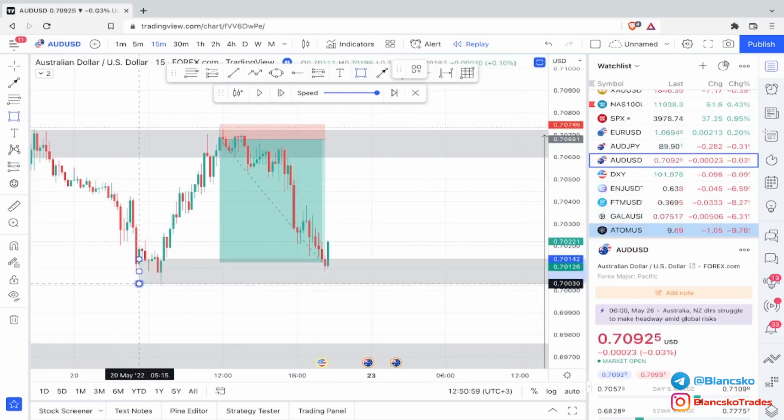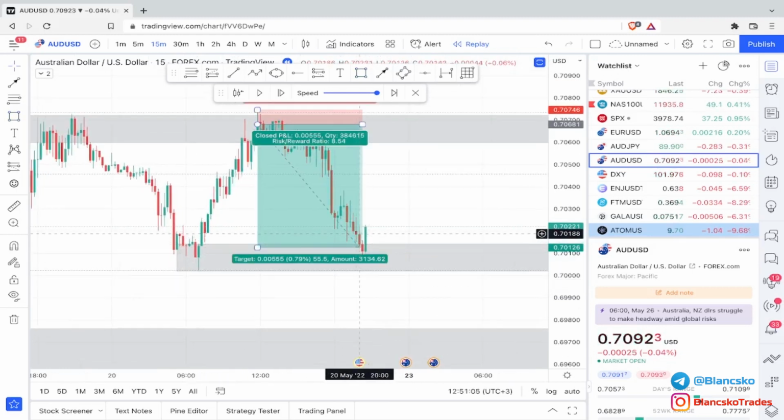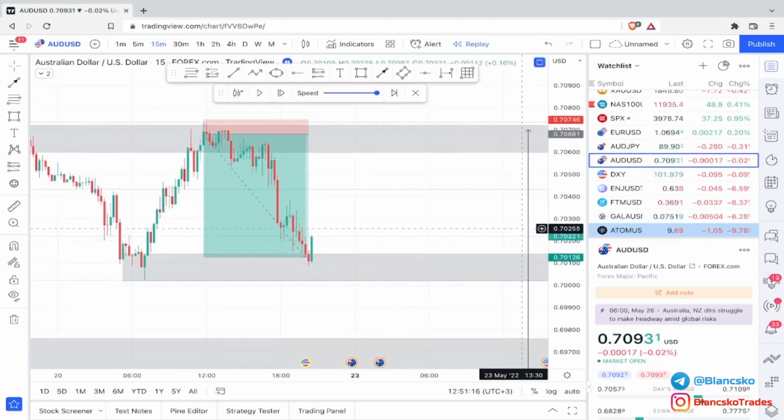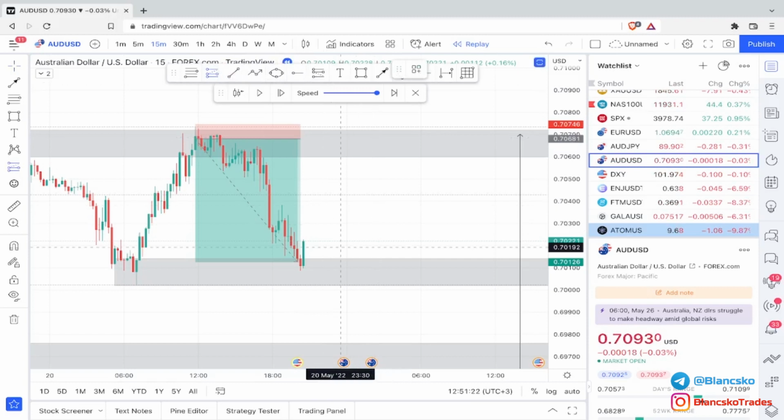And now we can see that we approached this zone right here, and we know that we are bullish. So guess what? Now we can look for buys. And exactly after our trade hit the take profit, now we get a bullish confirmation, and we know that on the H1 we are in an uptrend. So I would more than likely enter a buy right here.